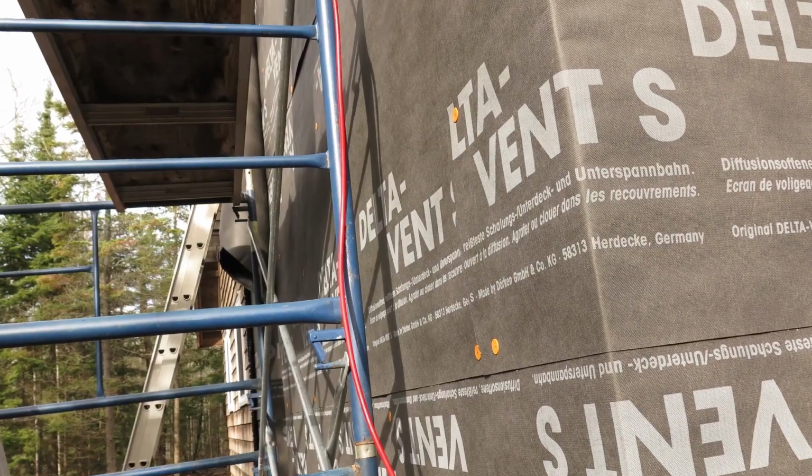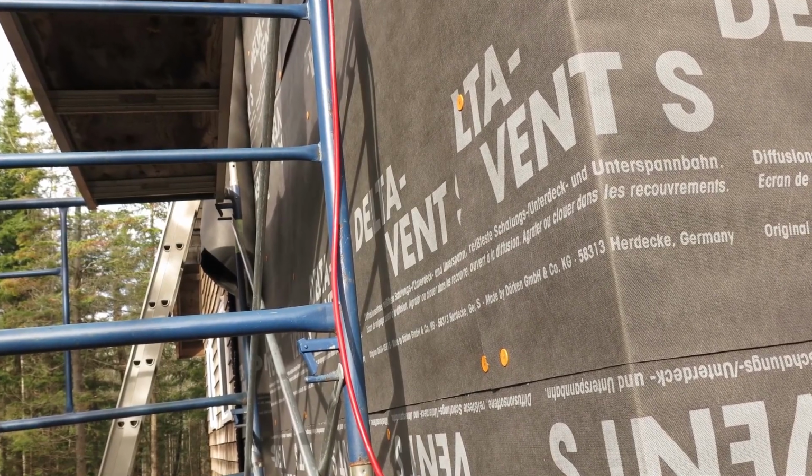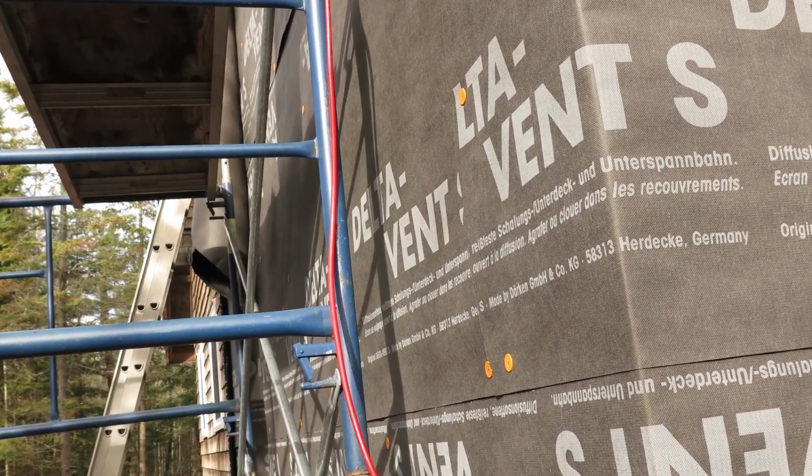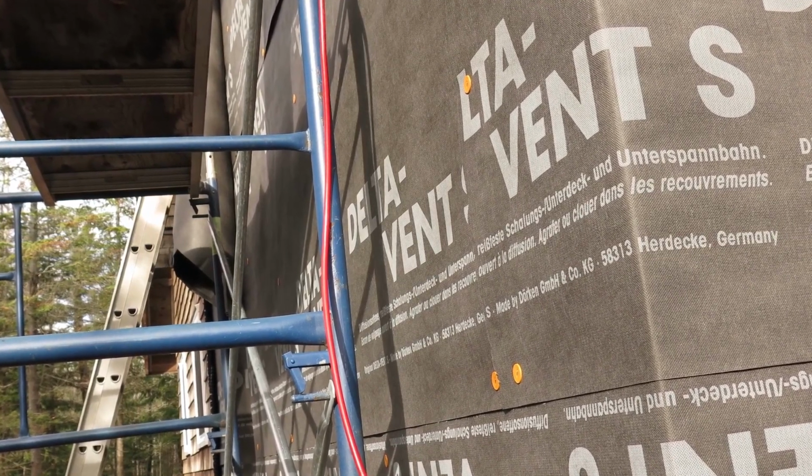I don't know what it is, but my preference is to use a heavier, breathable building wrap. It's made by a few different companies. Cosella Dorken is one company that makes a product that I really like. It's probably about twice as thick as regular building wrap, so it's a lot stronger. You have a hard time tearing it.